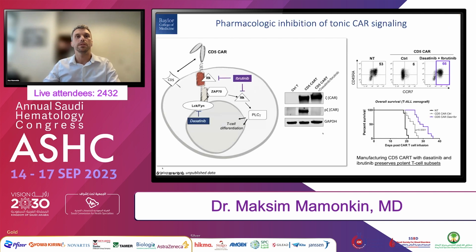We have developed a method to avoid this problem using the same tyrosine kinase inhibitors that are shown in the CD7 process, ibrutinib and dasatinib, and both of them are blocking different kinases in the signaling pathway of the CAR. And as you can see in these CAR T cells, the tonic signaling from the CAR is completely blocked, and this resulted in the preservation of these minimally differentiated naive-like and central memory cells, which produced much better activity in the mouse xenograft models of T-ALL.